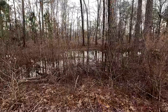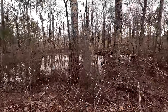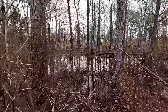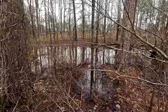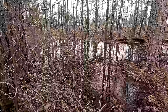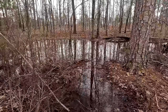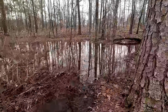And something else that I think is important to this story is this body of water here. Now, bear in mind, we are on top of a mountain, essentially, and I believe that this is a spring. And why that's important is a lot of Native American sites were often found near bodies of water, whether it be a spring or a creek or a river like the Flint River. And this is a spring right here.